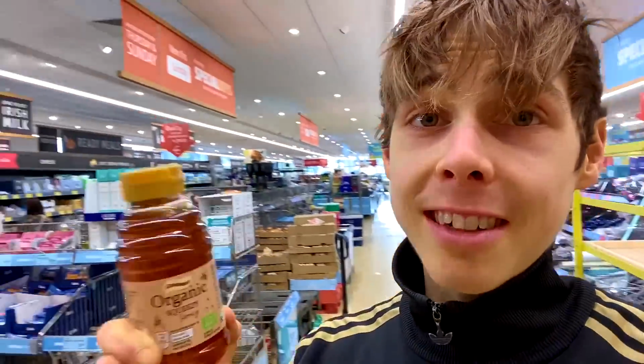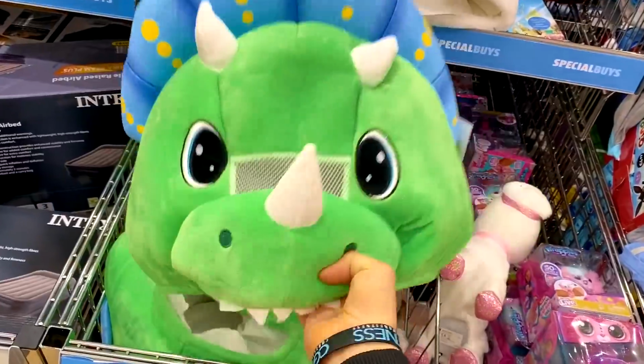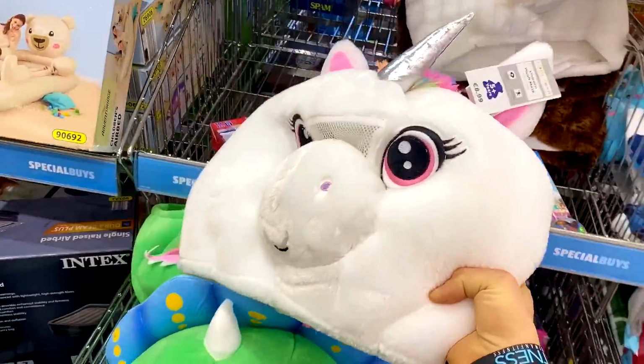And look at this, there's actually some very strange stuff. Like, look at this family, it's like a proper full-on mascot head of like, I don't know, Barney the dinosaur, and then like a unicorn.